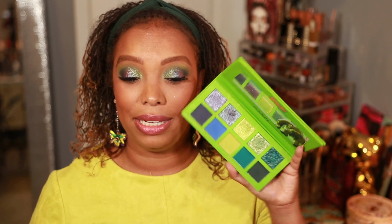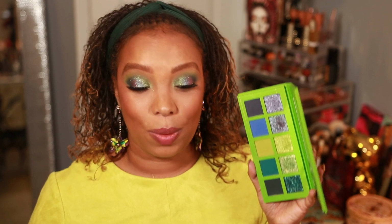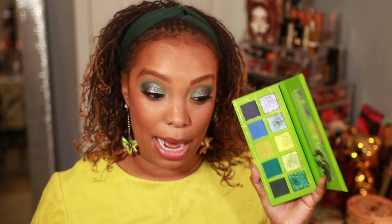Okay? Now, like I say, each palette was $20 by itself, and I was actually only going to get this palette. I saw both palettes, but when I saw this palette, I was like, yes, thank you, please. You know I love Barney. You know I love lime green. You know I'm all about the green with the purples, okay? I love that type of eyeshadow combination.